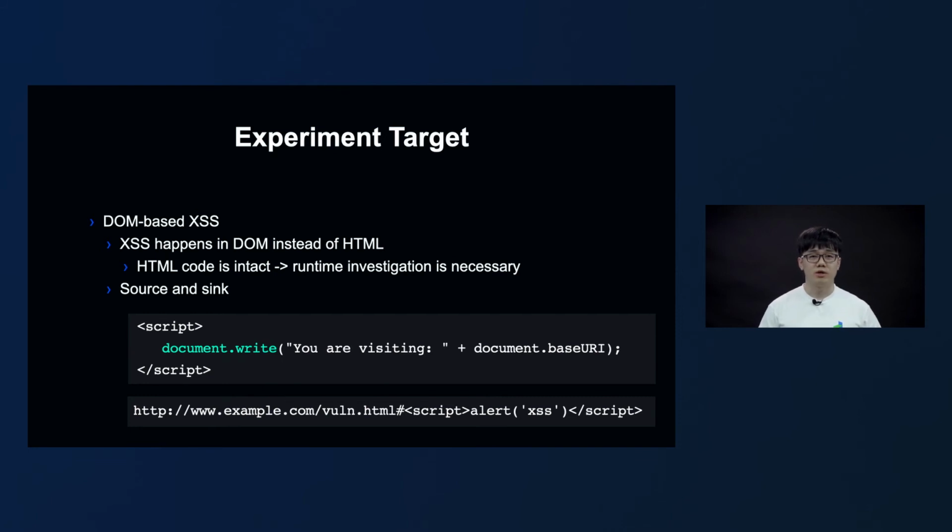Let's talk about the experiment. Our target for the experiment was DOM-based cross-site scripting. Unlike other cross-site scripting bugs, this happens in the document object model. That's why we call it a DOM-based cross-site scripting bug. For other cross-site bugs, usually you can see the malicious code in the server response. But for DOM-based cross-site scripting, the response from the server doesn't change, since it happens only in the browser. So we cannot use traditional cross-site scripting scanners to find this bug, and it's more tricky to find.